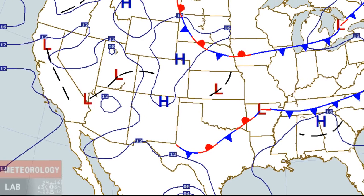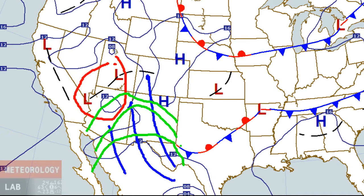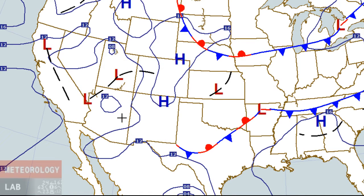If we take a look out west, you can see the lows out over Arizona and Utah. It's going to be right in this area right here, and that's helping to draw moisture up from Mexico northward. And if we look at precipitable water, which we will a little bit later, you'll see some of that moisture making it up into the Four Corners and Arizona. And Arizona has actually got a slight risk today right in that area.